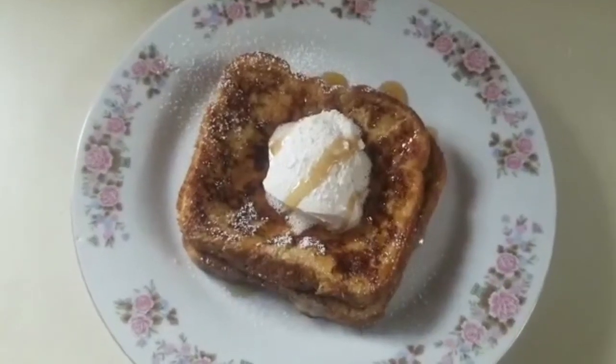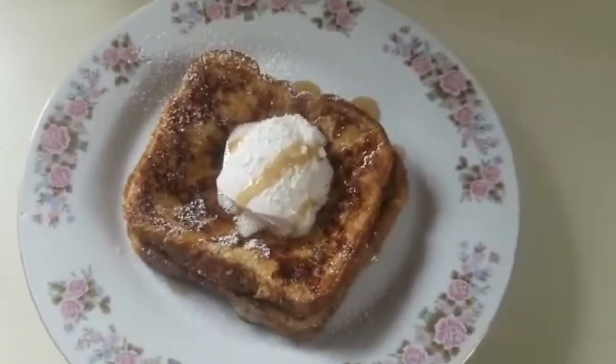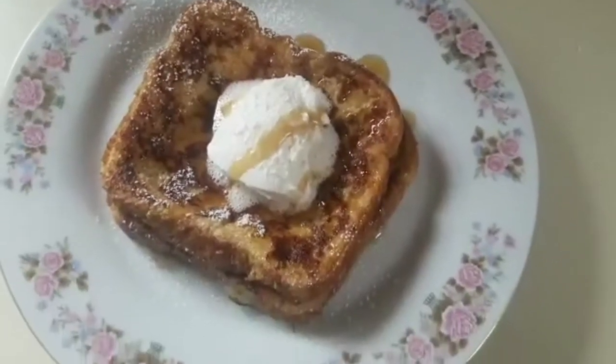And this is how everything looked when it was done. It was absolutely delicious, and I definitely will be making this every single year around Christmas time.